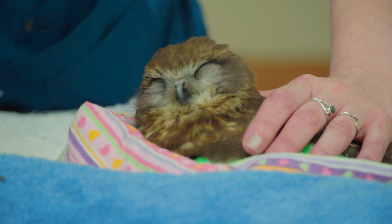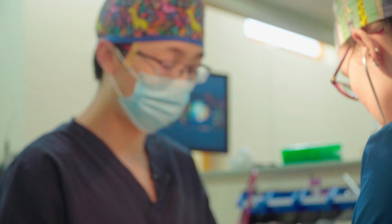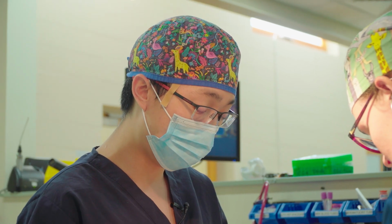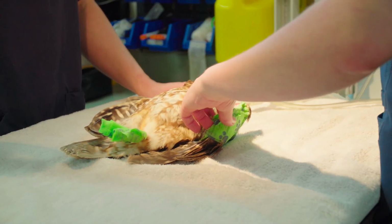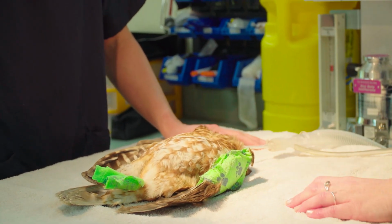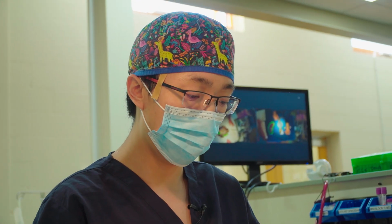So Booger is a boobook owl. If I'm not wrong, they're the smallest species of owl in Australia. He was unfortunately brought in yesterday evening, and I think he was found by a member of the public by the side of the road. We do suspect that he might have been hit by a car, as unfortunately many of these birds sometimes are.